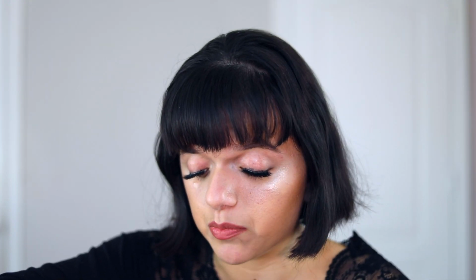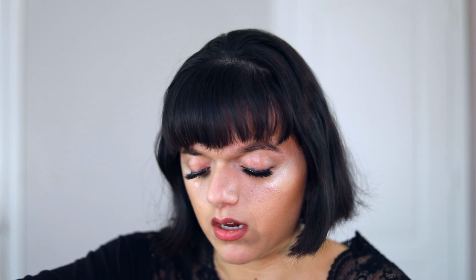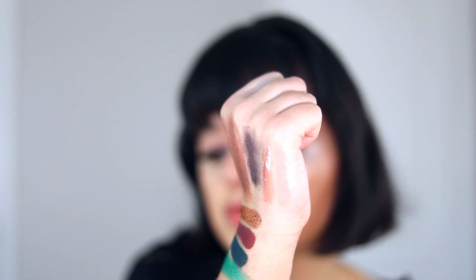Then the other one is White Russian. This is a very, very light color. I would definitely not wear this on its own because it is so light. I actually preferred wearing this with other lip colors, and I would wear this on top. This is a very pale, almost bubblegum pink color. Those are the two colors right there.